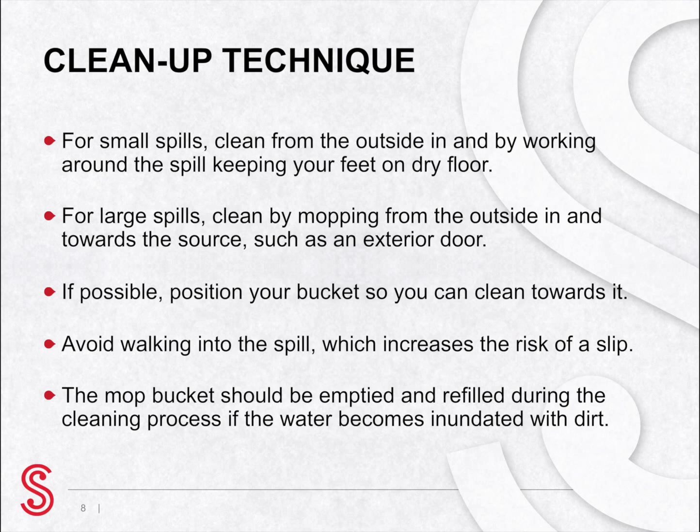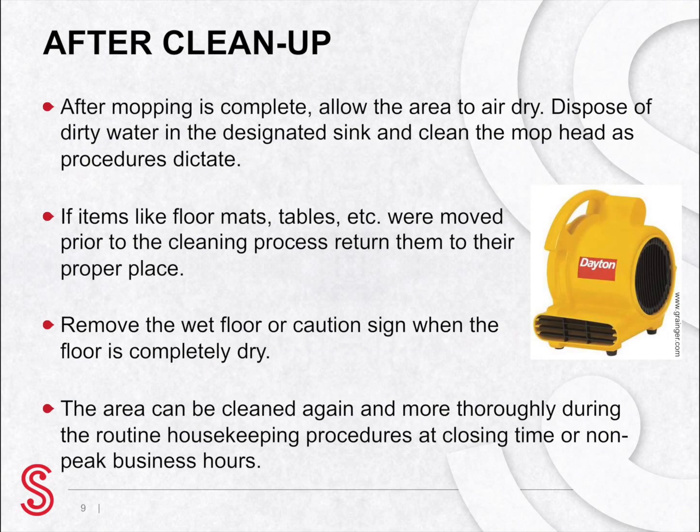Depending on what you are cleaning up, tracked in rainwater or spilled food and grease, the bucket may have to contain more than just water. If you are cleaning up spilled food or grease, the bucket should contain a cleaning agent appropriate for your floor type and mixed in the correct proportion. Cleaning floors properly is a science. When it comes to floor cleaning chemicals, more is not better. Our goal with spill cleanup is to remove the immediate hazard. There will be an opportunity to clean this section of the floor again during the regular floor cleaning schedule at closing or during non-peak hours.